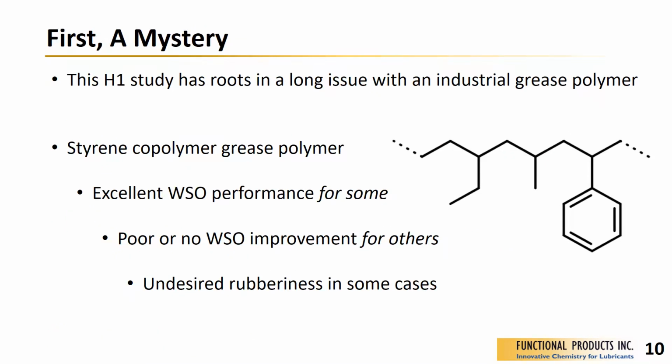So the way this whole study began was originally with an industrial grease polymer, which is based on styrene. And we found that for some people it was very effective in reducing or nearly eliminating water spray off, going from 90% down to less than 10. In other cases, we had people with very poor or actually no effect on water spray off. And then we had a subset where they would see some kind of extra rubberiness or poor texture. So we wanted to capture under what conditions this is happening. There has to be something behind it.